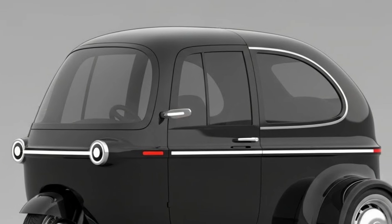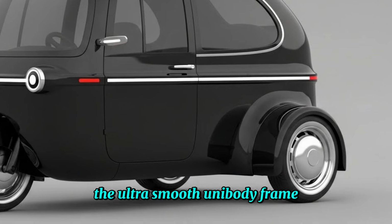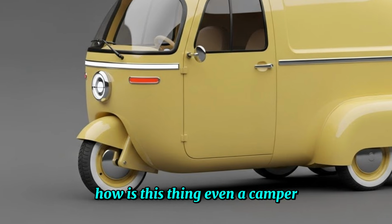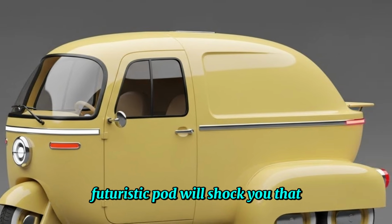At first glance, it doesn't even look like a typical camper. The sharply curved minimalistic shell, the ultra-smooth unibody frame, the aerodynamic tail, and the compact proportions immediately make you wonder, how is this thing even a camper? But trust me, what's inside this tiny futuristic pod will shock you.